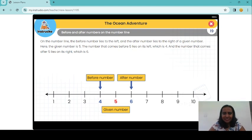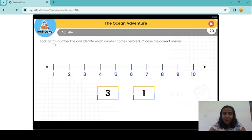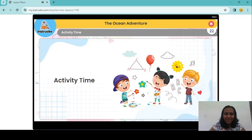Wonderful. Very good. Now, look at this number line and identify which number comes before 2 and choose the correct answer. Which number comes before 2, not after, before 2. Yes, very good. It's the number 1. Awesome. Now, look at this number line and identify which number comes after 6. After 6. Yes, it is lying towards the right, and that is number 7. Well done, my little ones.